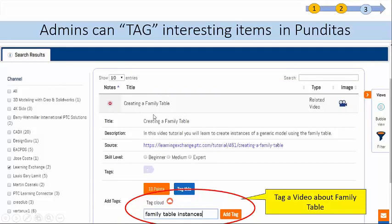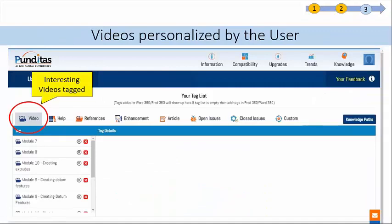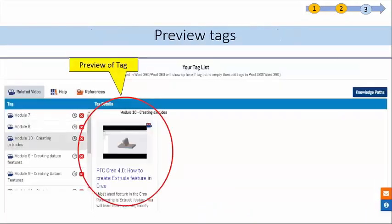And now let's say it's again back to the same creating family table video, and every user can tag with whatever they think helps them remember this particular thing. So let's say I find family table instances as an interesting part of this video. I can go ahead and tag this. Now, all of my tags are visible in this tag dashboard. So I have my videos, and I can get a preview of the video that I've tagged, and these videos can come from YouTube, Vimeo, PTC Learning Connector, ptcuser.org, and ptcuser.nl, all over the place, right?